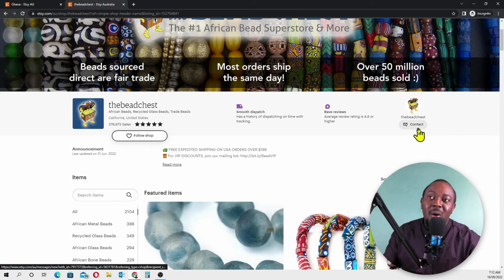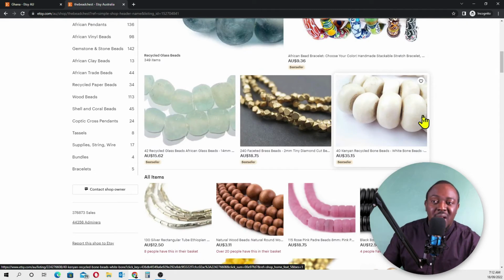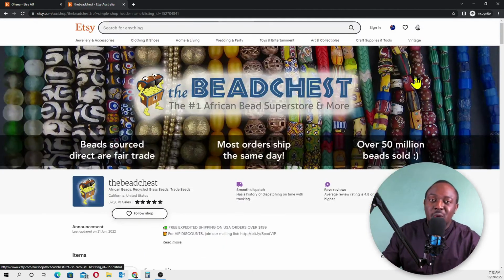You can come here, contact them and say, hey, I've got Krobo beads for this price. Do you want me to send some to you? If your price is good, trust me, everyone is in it to make profit. If your price is good, they will not turn you down. So this is one way to do it. Or you can create your own account on Etsy and start selling your product.